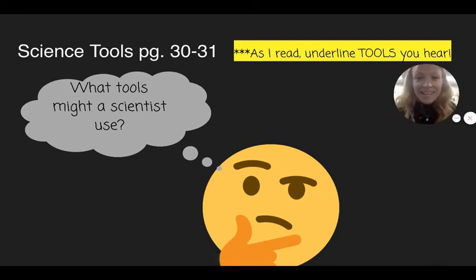Hello there, scientists! Today we're going to be exploring scientific tools, and I need you to open up to page 30 so you can read along with me and have your pencil ready.